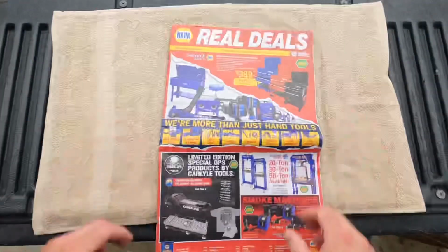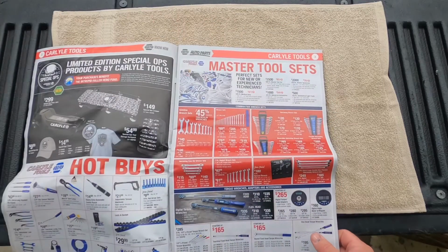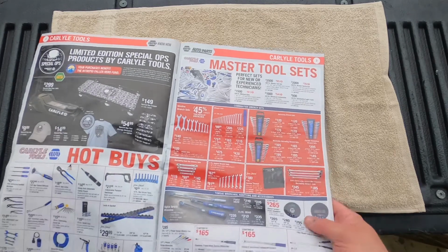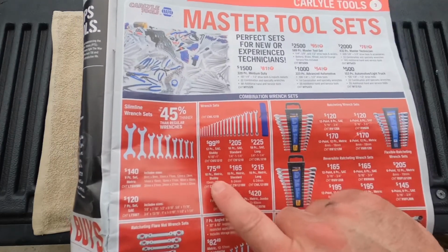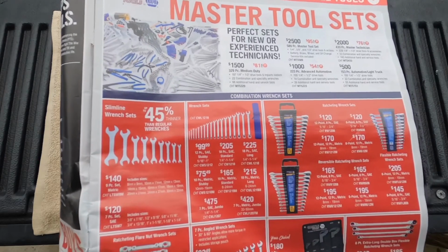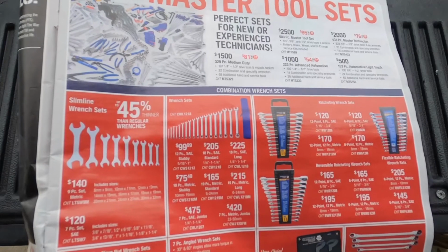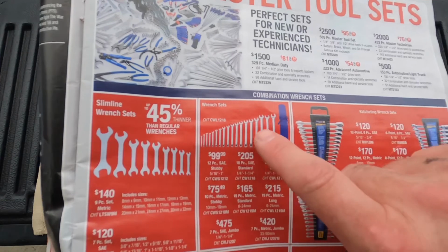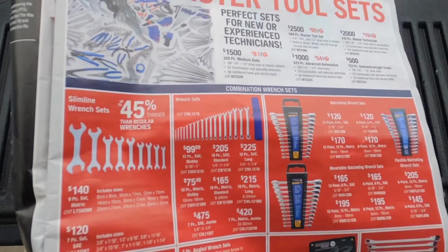Okay, let's go back to the sales paper here. What other tools am I going to be looking at to be buying? Well, as you see right here, you've got the stubby sizes and you have the long sizes. These are what I'm talking about. For right now, I just wanted to get the ones that I use the most. Now, the next set that I will be buying when I go to get after actual wrenches will probably be the short ones, but I don't know yet.